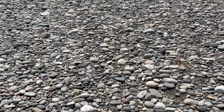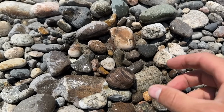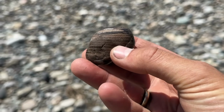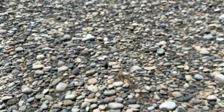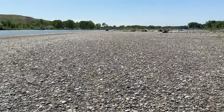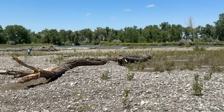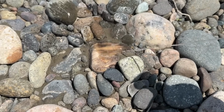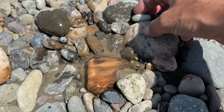And as usual, our first find, which I feel like is probably more often than not, is a cool piece of petrified wood. Take a look at that beautiful piece. Some gorgeous little tree rings in there. That's a fun one. We got a big area to search here today. All right, we got the crew over there. And we've got a nice piece of petrified wood by the looks of it, right here. Got some adventuring too.